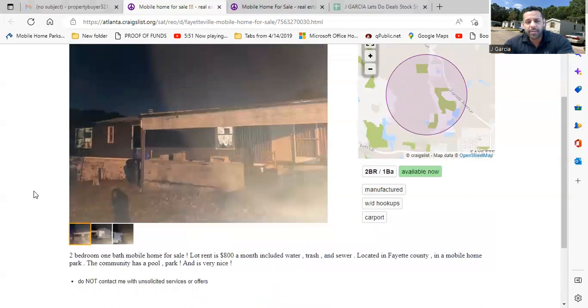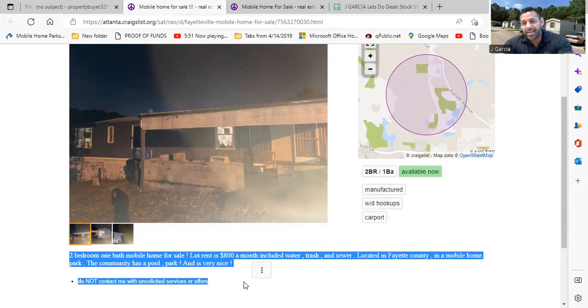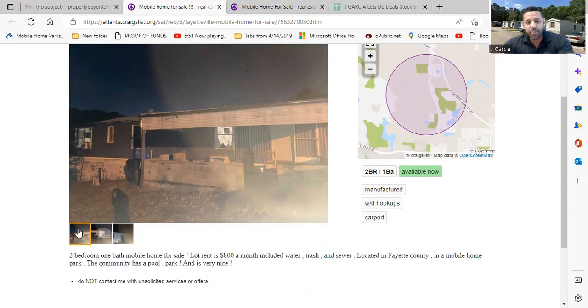Again, I'm not here to critique anybody, but if you're an investor and this is how you post it, eliminate your position immediately. This is not how we post something like this. I would have put on here something a little bit more like, hey, great opportunity, first time owner, maybe investor also, if they allow. This is a beautiful 2-bedroom, 1-bath located in a community that includes water, trash, and sewer. Lot rent is $800, but there's opportunity.